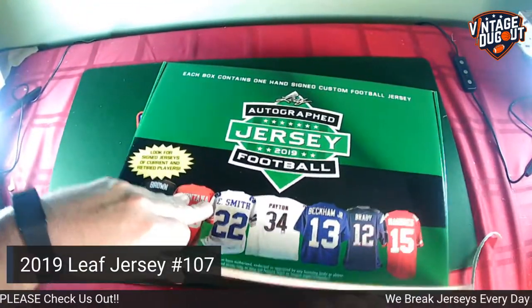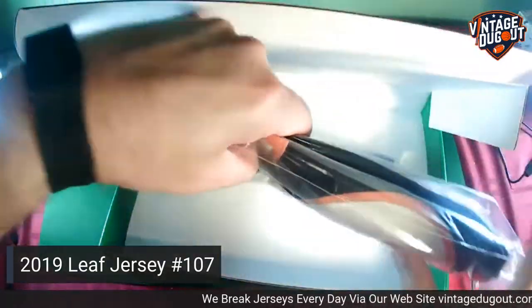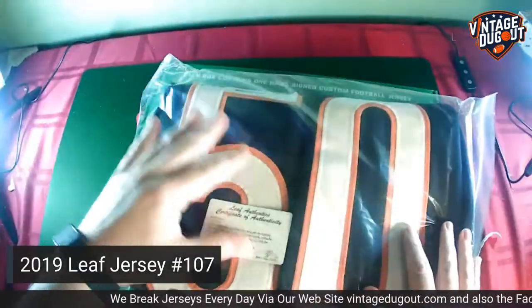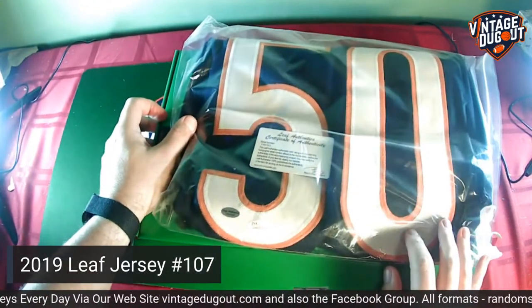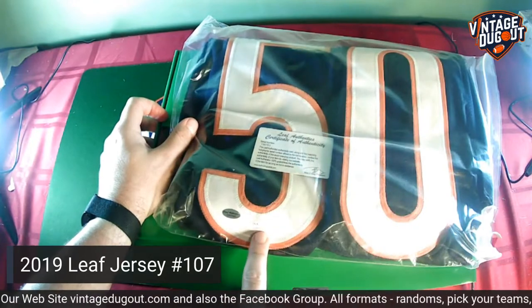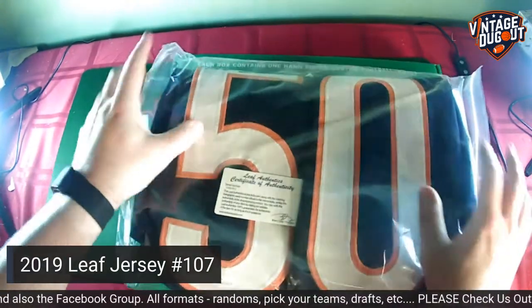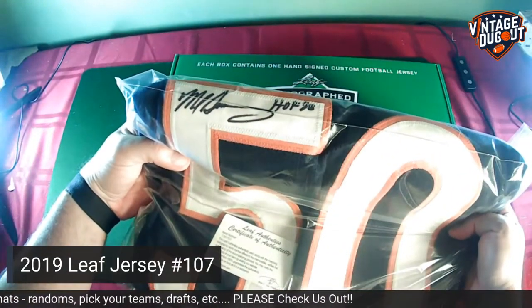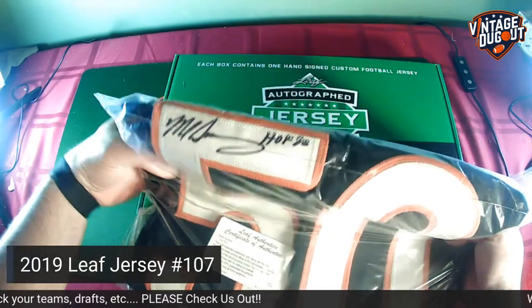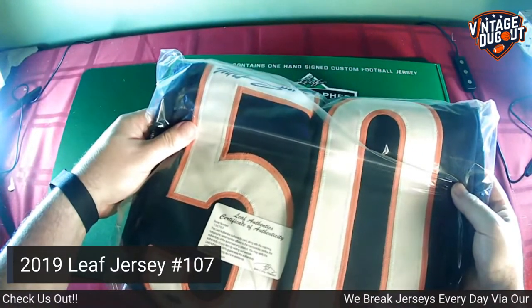The winner is going to be Mike Singletary. Mike Singletary, Chicago Bears, Leaf authenticated and JSA authenticated. We got a double certification. We got the JSA there, the Leaf there. There's the Leaf cert. Got that classic Bears uniform. Signed Mike Singletary, HOF, looks like 98. And that's a nice hit.